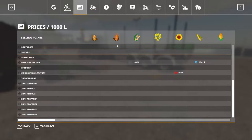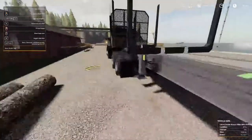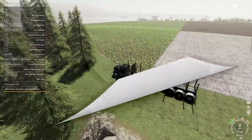We got soybeans, folks. I think. We got some. Not much. 5,843. So that might be worth taking over. You know, we need to sell these out before our next grain comes in. Anyway, I'll be right back.